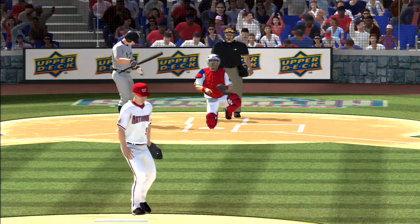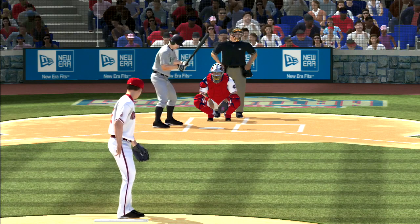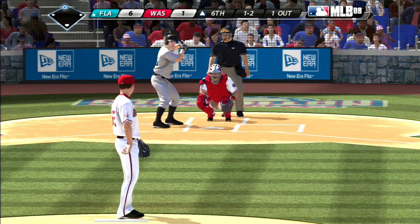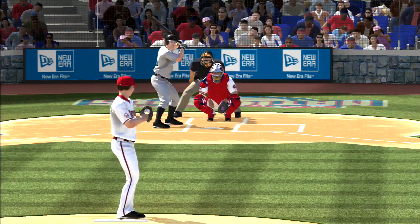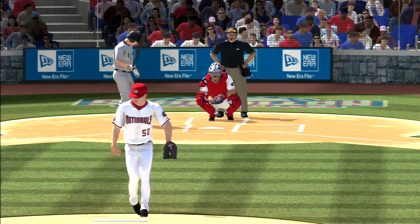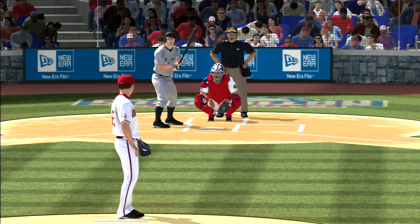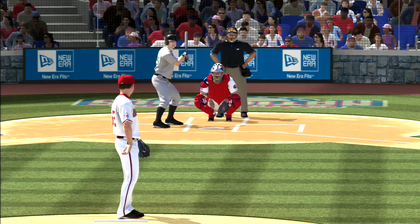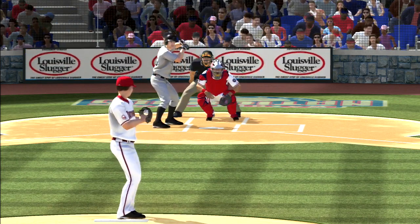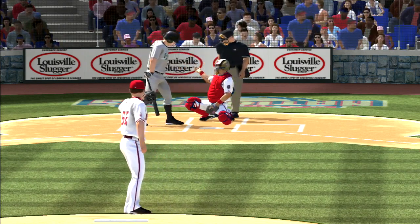Slider is in there, and now it's 1-2. Has a look, now the pitch. And he lays off it to even the count 2-2. And that's what that four-seamer will do. It has a tendency to really rise at the end. And he'll fight just to stay alive here as this is fouled away. That ball's foul.